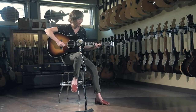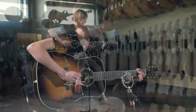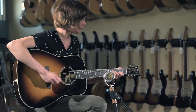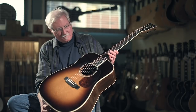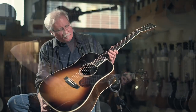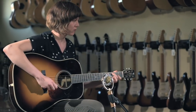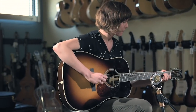So this is what we call a D-BA, meaning it's a dreadnought with Brazilian and Adirondack. And it's got some custom features on it that we did for Molly. It has a very nice, beautiful sunburst on it, which was kind of Molly's idea of going with a darker, a little bit more Gibson-esque teardrop, as we call it, sunburst. It has an ebony fingerboard and bridge, of course.